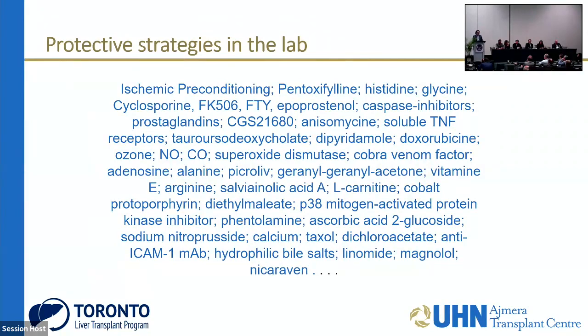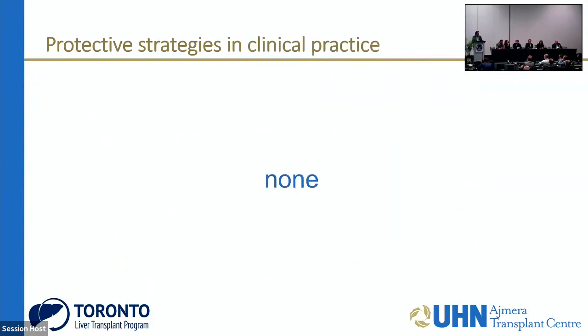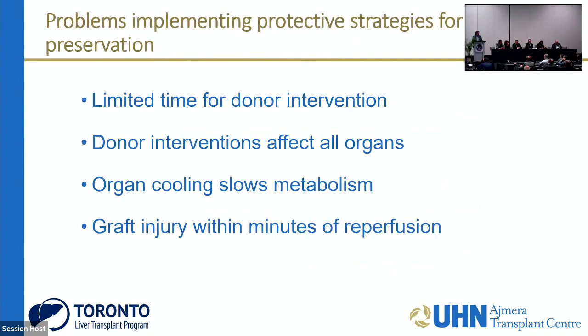So these are some of the numerous strategies that have been developed in the lab. You can see there's quite a few here. And these are the ones that are actually used in clinical practice. So we haven't gotten very far in the way of interventions for donors. And the reason is there is limited time to actually do donor interventions. These donor interventions affect all the organs. So if you're just looking to do modification of the liver, there's a lot of other organs that are potentially going to be affected by this.